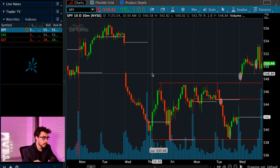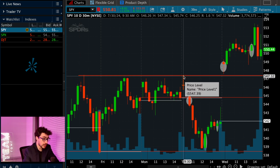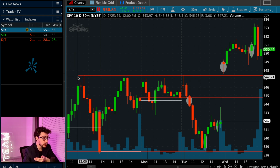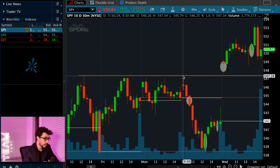Now, in terms of the other levels, I made it very clear if you see a break above this 547.30 level, this is where the bulls got trapped for 3 days in a row. If you see a break above this resistance level and then you see a 30-minute bullish confirmation, you're going to want to be buying call options.